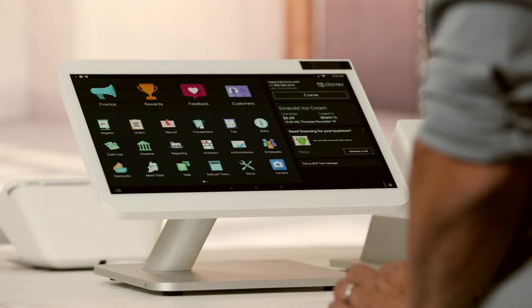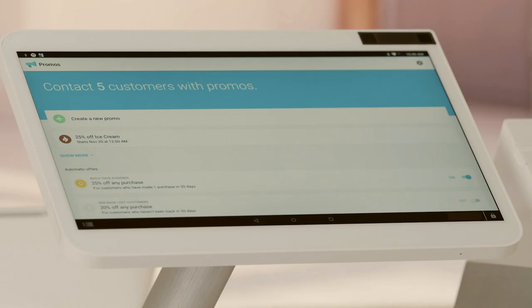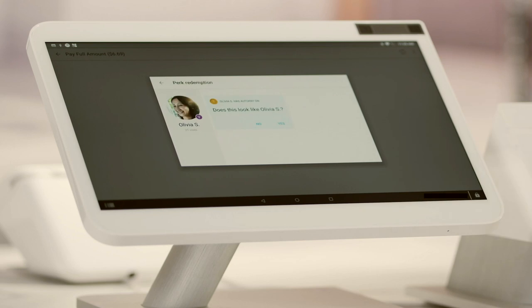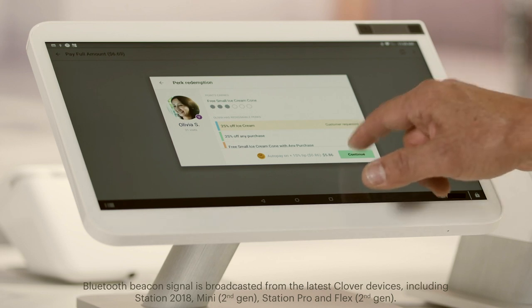Access the full suite of customer engagement tools directly from your Clover device. Enable auto pay for a seamless way for customers to pay without taking out their wallet. Or at checkout, Clover will let you know which customers are in the house when picked up by the built-in Bluetooth beacon on their Clover device or when a customer checks in on their Clover app.